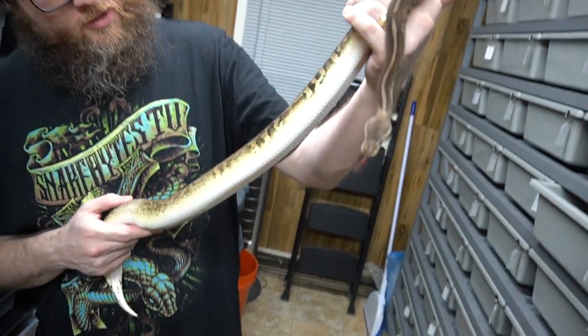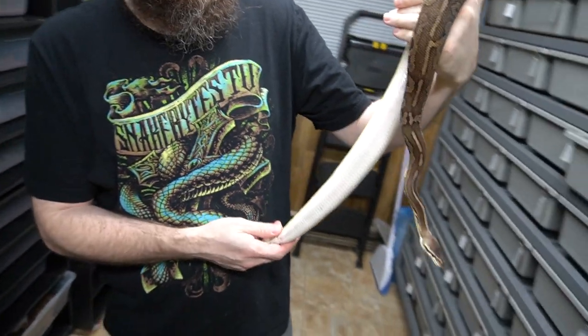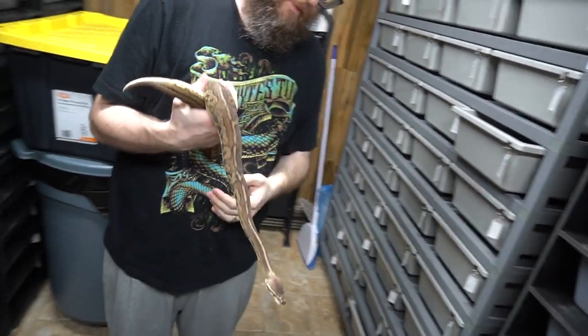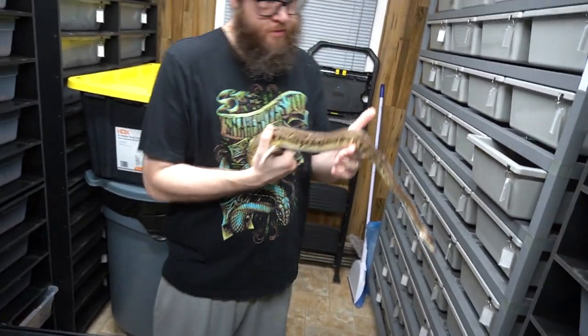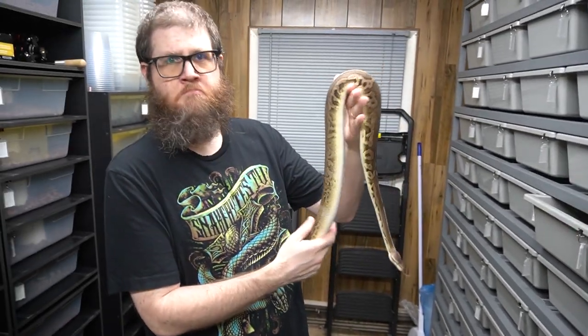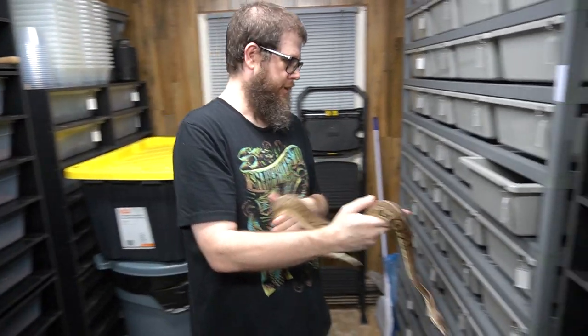So yeah, I can't wait to get her going, man. She's probably 900 grams, 800 grams. Not gonna go this season, maybe late in the year. You know, we breed all year round. So maybe come July. We'll see if she's interested. That'll be cool.